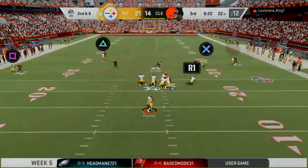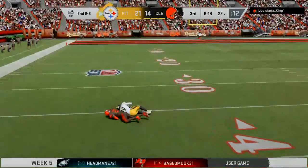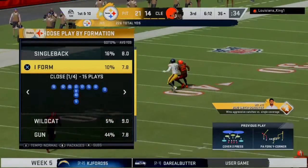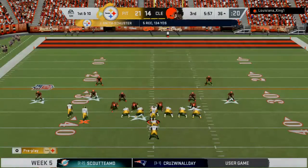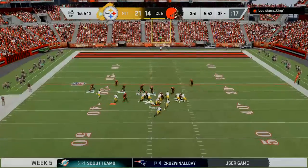On play action, Prescott going top shelf for Smith-Schuster. And that is going to be pulled in one-handed. Wow. It's a big play there for the Steelers. 42 yards. So how about that for a chain mover? They're all the way down inside the 40 now for 1st and 10.